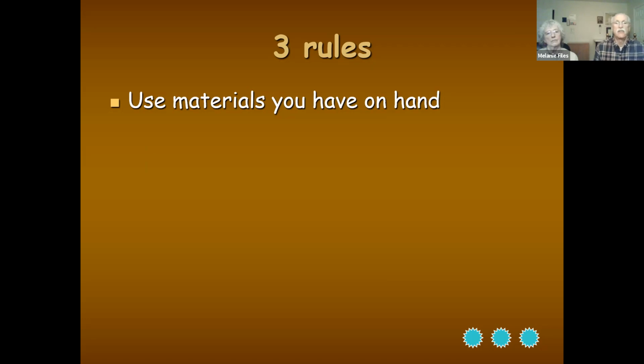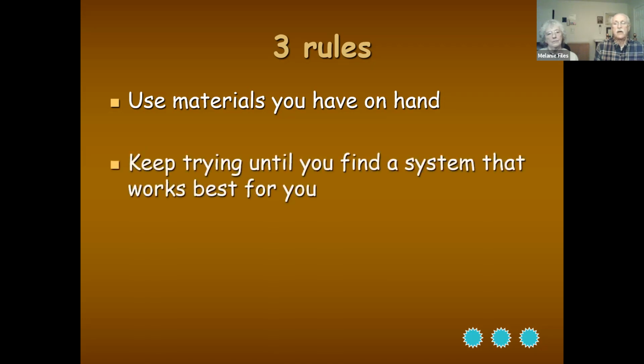So I go down in the fall and collect leaves from the neighbors that put out bags and bags and bags of leaves for the garbage that ends up going to landfill, and save those and use them throughout the summer when I have grass. But you can use sticks, straw, anything that you have. And keep trying to find a system that works best for you.